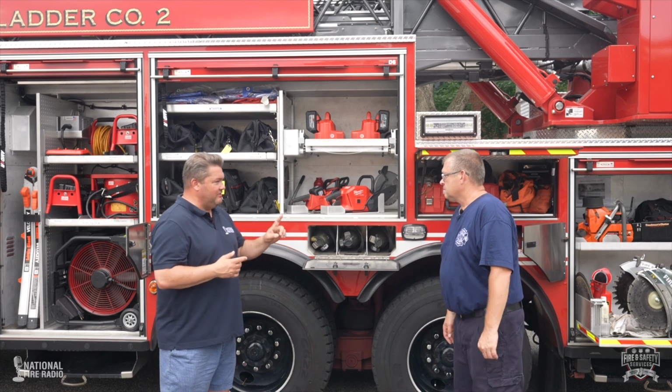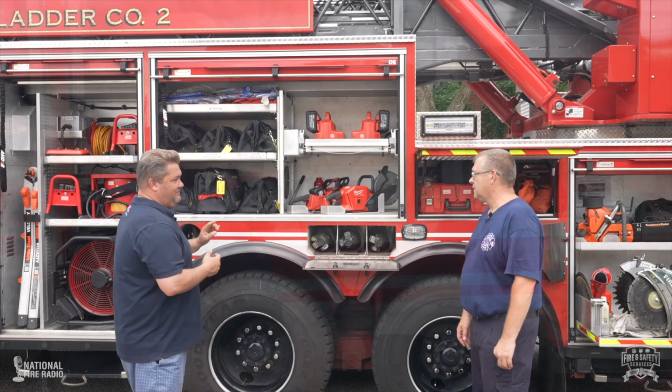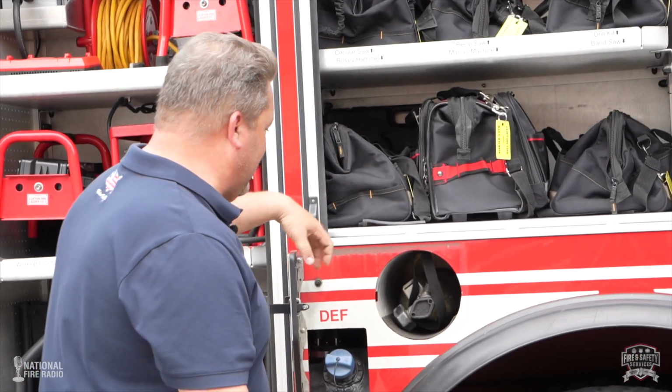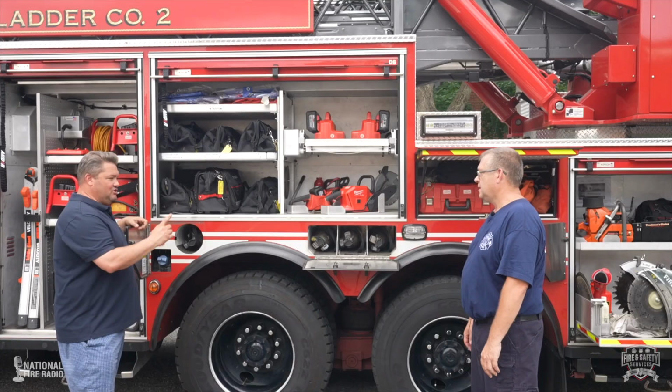Something interesting that stood out to me too was the diesel and DEF. Something a little bit different. Usually we find them behind one door. So you open it up and they're stacked on top of each other. You got the diesel and the DEF. You guys chose to do something different.